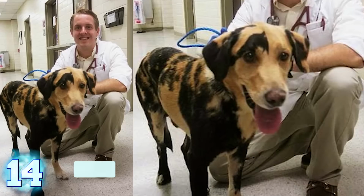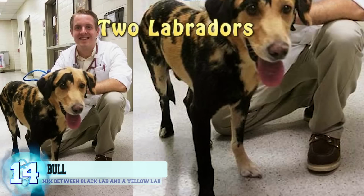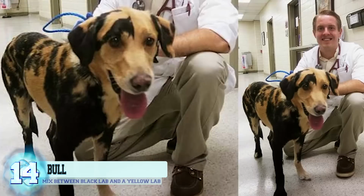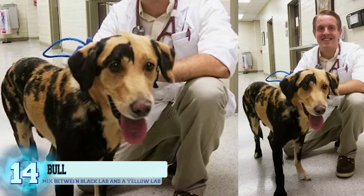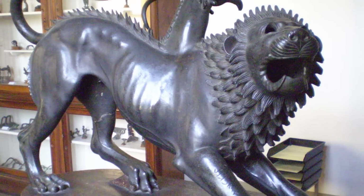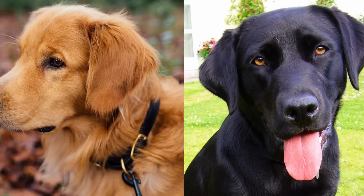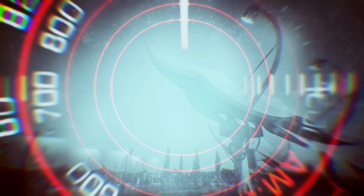Number 14, Bull. This Labrador named Bull is considered to actually be two Labradors combined into one. That's right, Bull here was born as a genetic chimera. A chimera is classified as an animal that is composed of two or more different species of animals, such as the mythological creature the name is based on. Bull's unique color pattern is the resulting mixture between a black lab and a yellow lab.